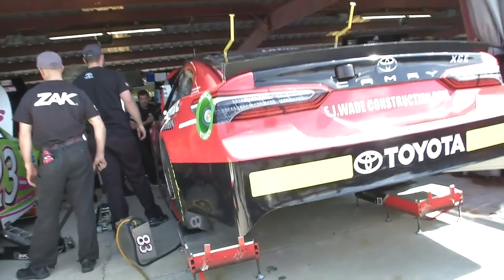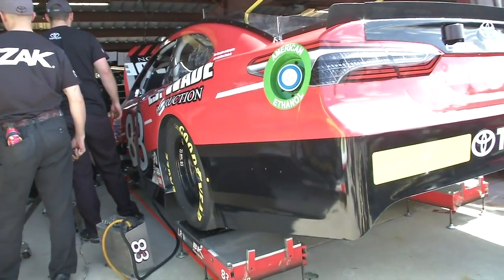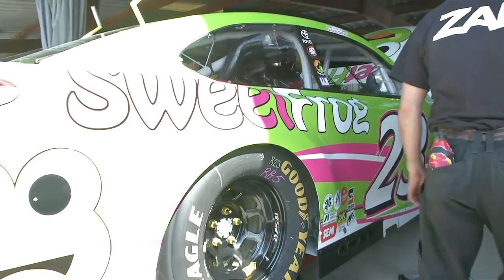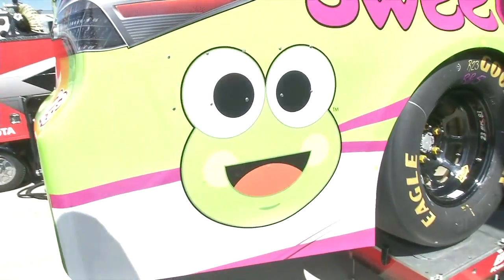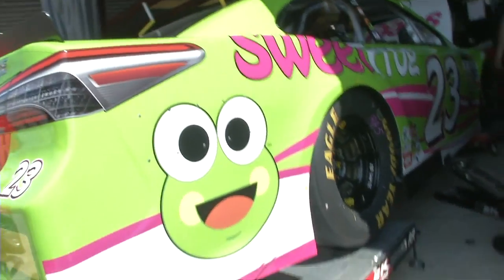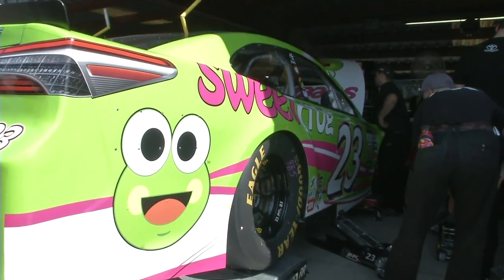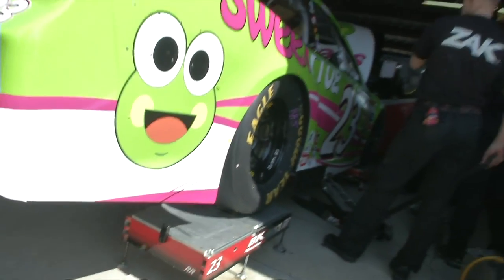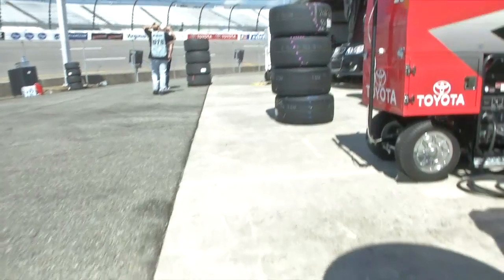Corey LaJoie, the Concord, North Carolina driver. Sweet Frog on the Ray Gelding car. Gotta love that Sweet Frog logo. I'm a big fan of Sweet Frog. Just gotta tell you, I know it was on David Ragan's car just last year, and I think I made reference to the fact that my family and I go to Sweet Frog. I like it. Who doesn't like some frozen yogurt?